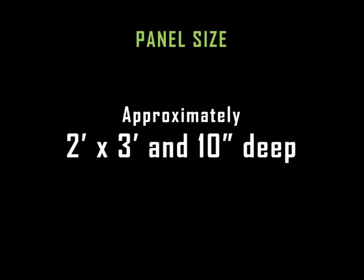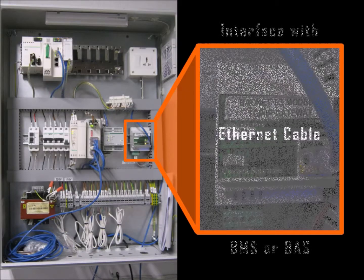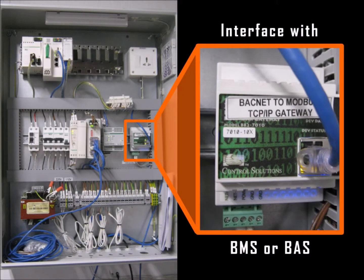So is it the size of a shoebox or a carry-on piece of luggage? How big is that system that you put on? It's a little bit bigger than a suitcase. That's the size of the panel. And then we add to that a simple computer screen. And those two items are installed on site and hooked through what is referred to as an Ethernet cable into the existing building management systems or building automation systems that have the data already in there.